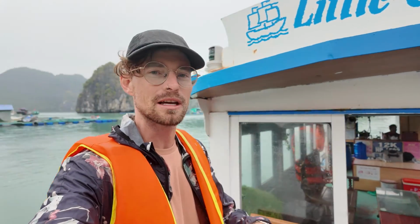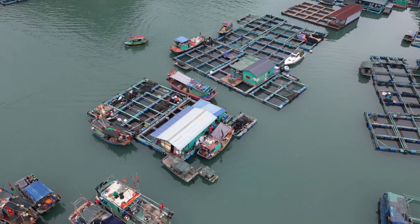Amazing that people live out here and have these little fishing farms and nets right in front of their houses. And again, we're just surrounded by these limestone cliffs, so you get these dramatic landscapes and the local village life. So yeah, let's float through here, and I think we'll be stopping at a fish farm to see them up close.